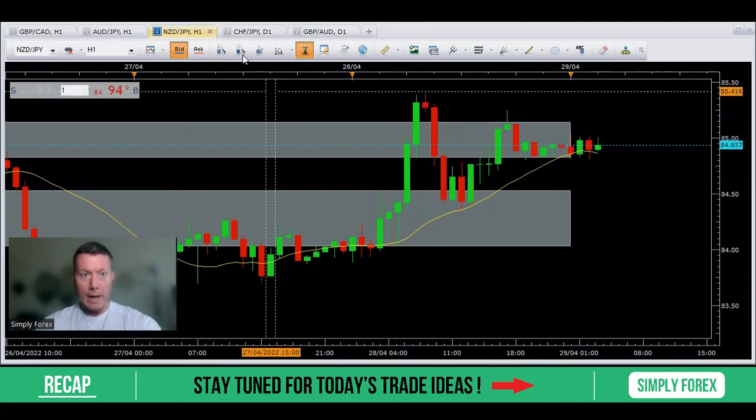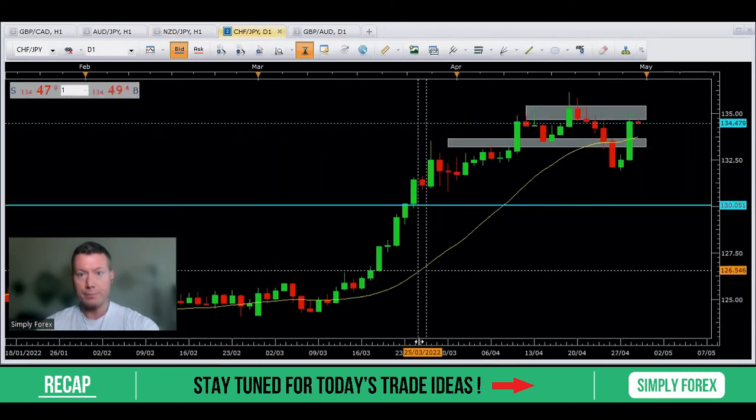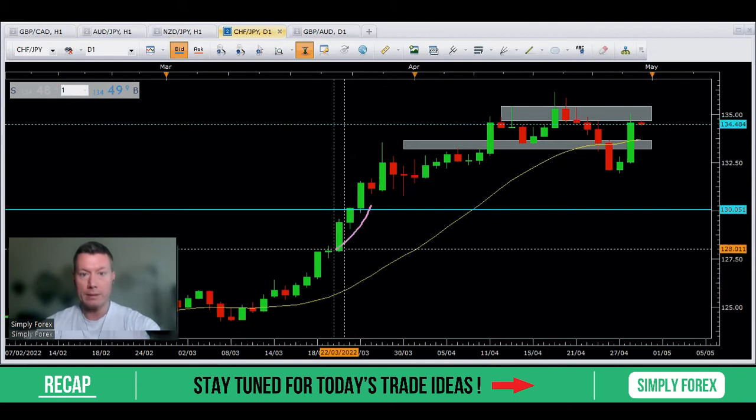Okay, next trade, guys, was this. This was the Swiss franc against the Japanese yen. Again, all of these pairs were yen strength. So we had price coming up. It was clearly in an uptrend, and then similar scenario, bang, price comes down, breaks this low.